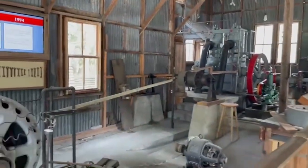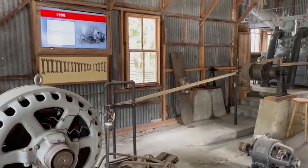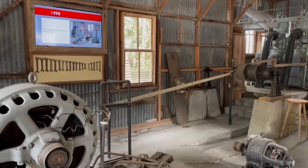So my grandfather went on to start Raby Electrical and Mechanical Shop here in Fort Myers. That's where we're at, just outside Fort Myers, Florida.